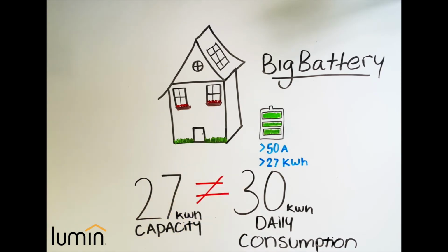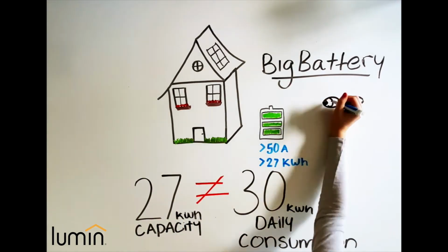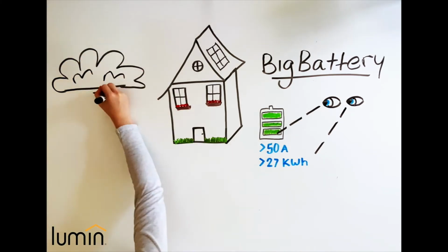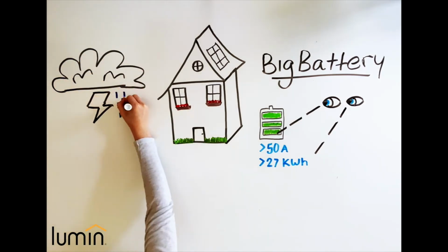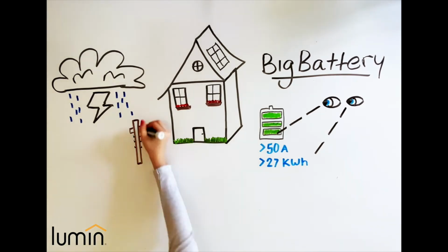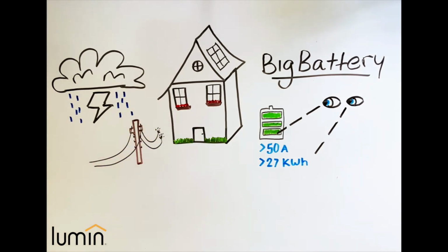It's important to have load governance and something that's on the watch, so to speak. Because what could happen if there's an outage while you're at work or you're away from home, you might return, and depending on what else is going on in your home's microgrid, whether the sun is shining or your solar panels are covered in snow, you could come home and find your battery is completely depleted if these loads were not under governance or under control.